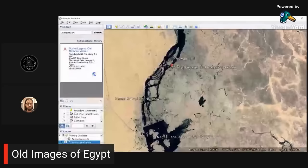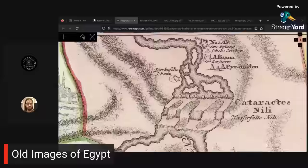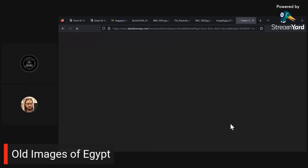And just for people wondering about the old course, I'll bring that up, because considering we're talking about it, I want to actually provide proof of that. That was something I theorized a while ago. And then I found this map. Found this sheet 164 Aswan. This is from 1913. It was actually developed by Egypt.